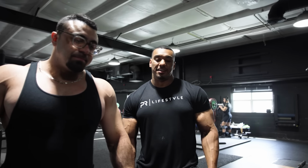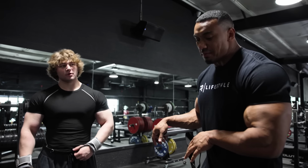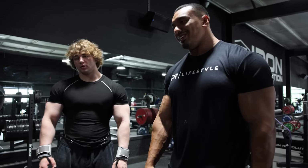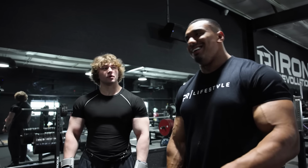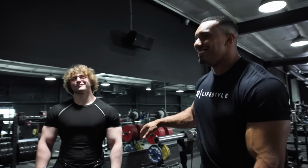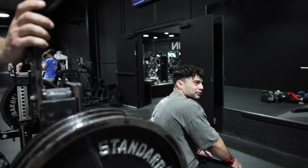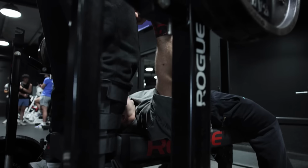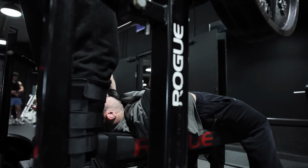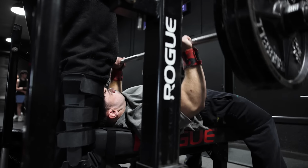Yeah. 5 plates? Let's get it. So that was definitely the quickest 405 from a teenager I've ever seen. That's for damn sure. Even yourself as a teenager? Oh, I wasn't even benching 405 at 17. Took me till I was like 18 to do that. So he's way ahead. At 17? No, dude, I was not. Nah, not at all. Oh, yeah, for sure. You're more explosive. Pretty impressive. Let's get it.